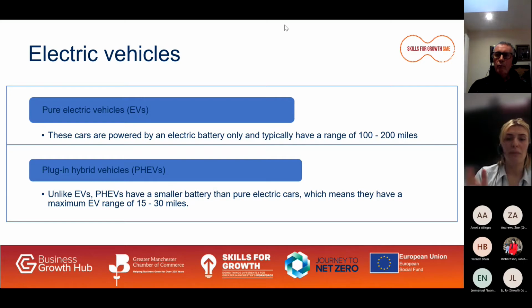Once you've capped it out at 30 miles and the battery is empty, the combustion engine will power the vehicle until the battery is recharged again. So if you go home and plug it back in, you charge it back up to 30 miles, and then you'll be able to use that 30 miles again until it's depleted. Then again, your combustion engine just kicks in.